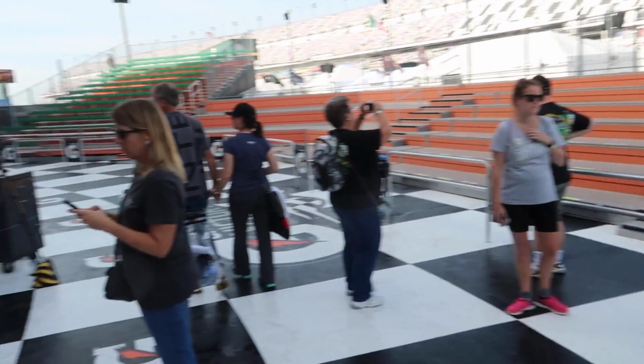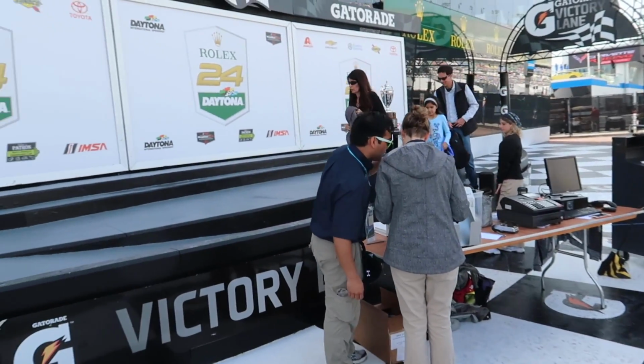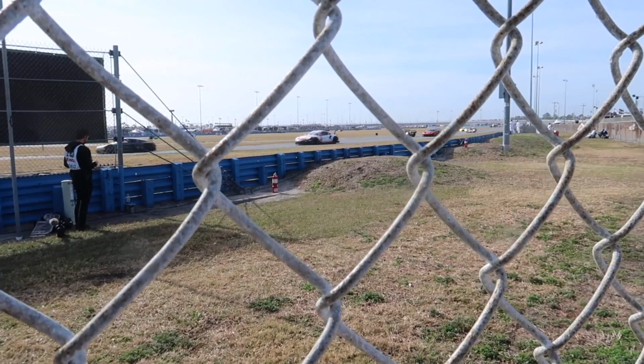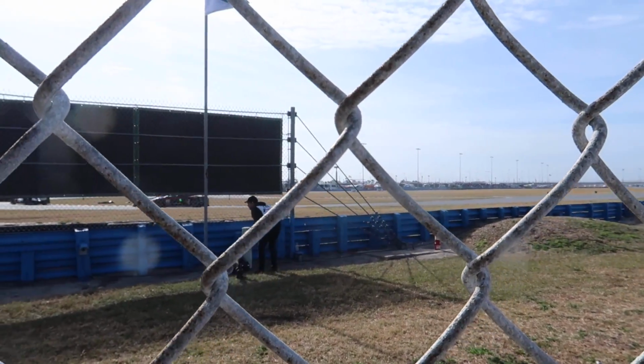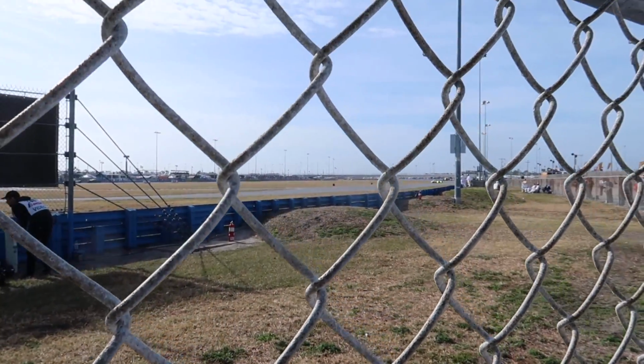But very cool that you can just walk around in here during race or pre-race. Finally see some racing. These cars are flying. Holy cow.